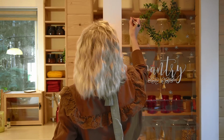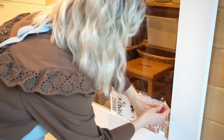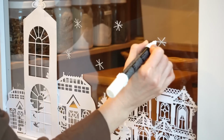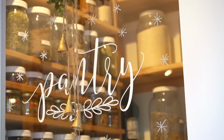We are having a drier winter. I don't have high hopes for the snow, but I still want to have the illusion. So for the pantry door, I am going to use a white chalk marker that is very easy to clean, and I'm going to create these snowflakes, and I'm just going to use the paper silhouettes to create a winter village.